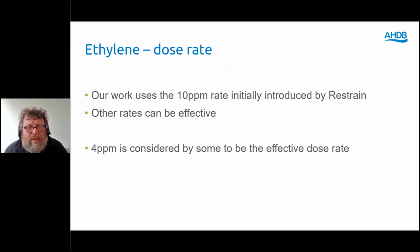Okay, I'm not going to talk very much about ethylene dose rate. All the work that we have done at Sutton Bridge in recent years has worked at the 10 parts per million rate that was initially introduced by Restrain. We continue to work at that rate, but we are conscious that people are asking us about other rates. We are comfortable with other rates, but we are not experienced in them. Certainly the literature suggests levels down to 4 ppm. So currently we're working at 10, but levels down to 4 ppm shouldn't cause any issues.